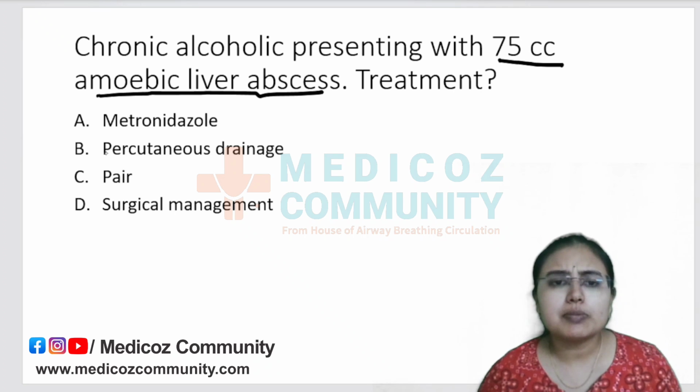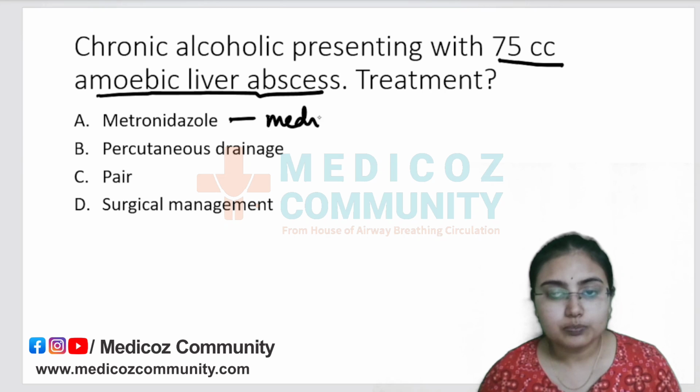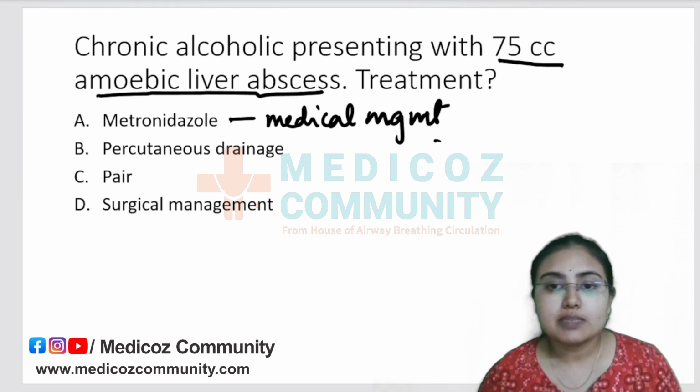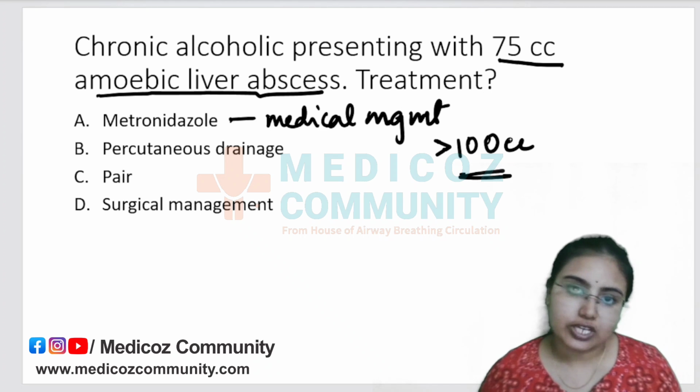So many people marked it to be PAIR. Please, do not get confused. We don't do PAIR for this amoebic liver abscess. We do medical management, that is metronidazole, if it is 75 ml. 75 cc we do only medical management. When it's beyond 100 cc is when we think of drainage. We do a pigtail and we drain it.